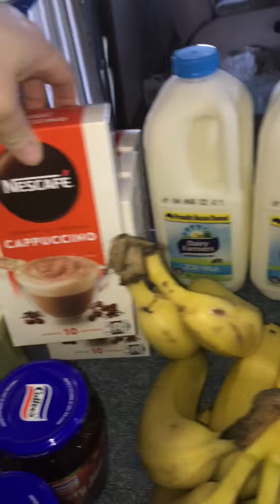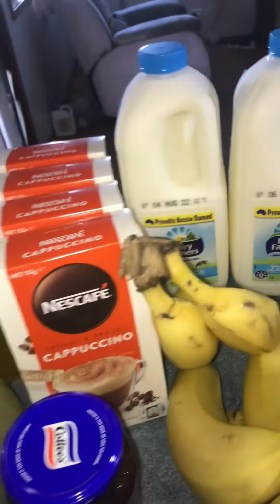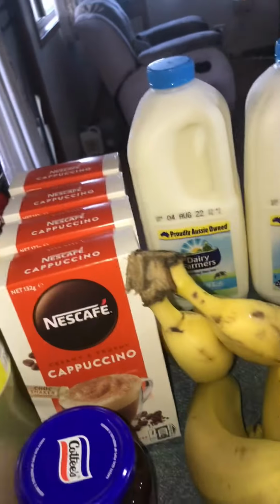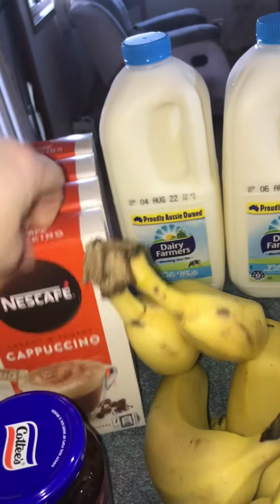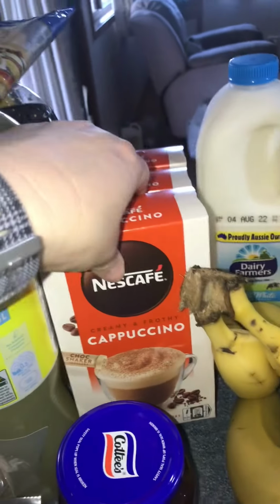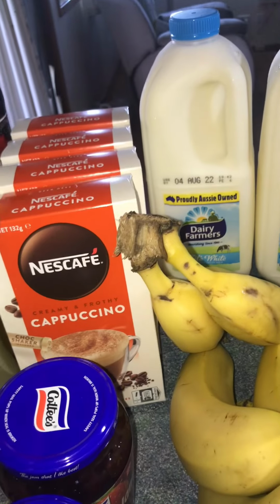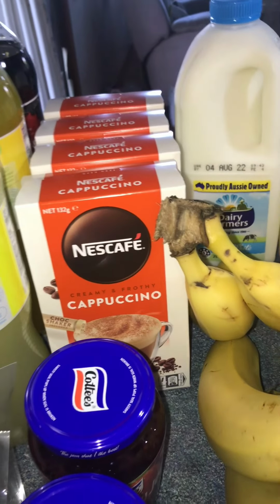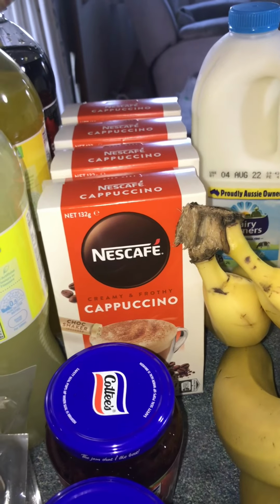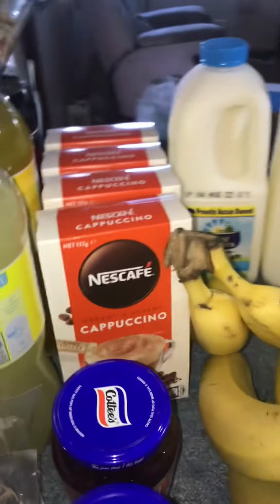I bought some bananas. Now, I did buy four lots of the cappuccinos. I've said this before, my husband and my son love it. And you know what? It's a catch-22. I don't really like the mess that it makes, as in, they're not very environmentally friendly. But budget-wise, $3.50 for 10 works out at 35 cents per coffee, as opposed to them buying a coffee for $5 to $5.50, depending on where they get it. So it saves a lot of money in our house.